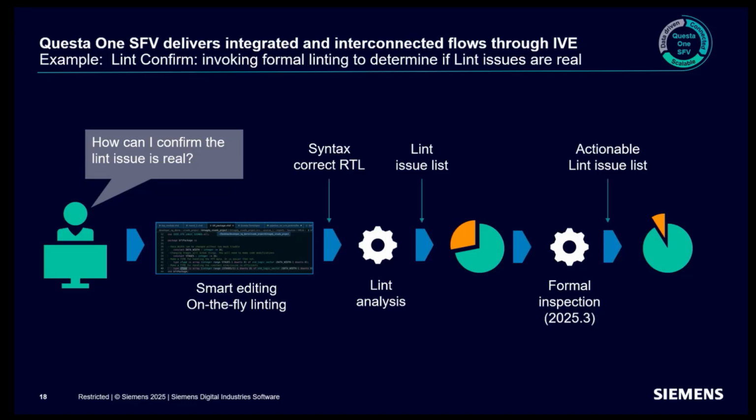So the first thing is, within this environment, you've got smart editing, which gives you the ability to do on-the-fly linting. You don't need to wait until the code is ready and run something fairly lengthy in terms of runtime that requires a lot of setup. There's on-the-fly linting enabled within the tool. That might tell you the syntax is correct for the RTL, so the code is correct by construction, and then you run full lint analysis. When you run full lint analysis, you need to decide what sort of methodology and what sort of goal to apply, depending on whether you're at the beginning of the verification cycle or getting closer to a sign-off stage. That gives a trade-off between how much quality you have and how many issues you have to deal with. So that generates a list of potential issues.